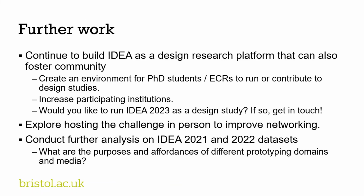In terms of further work for the IDEA Challenge, we'd like to continue to build IDEA as a research platform that can also foster community within engineering design. We want to create an environment for PhD students or early career researchers to run or contribute to design studies. In doing this, we'd like to increase participating institutions, and as a question that I could pose to those of you here in this session, would you like to run IDEA 2023 as a design study? If so, please get in touch.